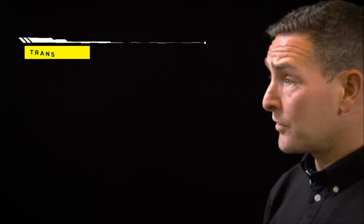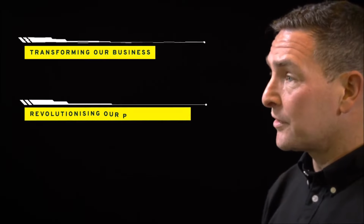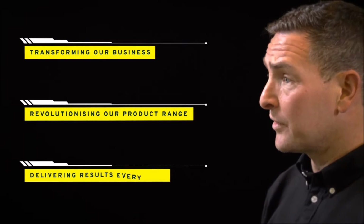In the 2020s, the Lotus business has health, stability and sustainability that will allow us to achieve our three key priorities as part of Vision 80 strategy. These are transforming our business, revolutionising our product range and delivering results every year. We are delivering these three key pillars based on a robust strategy, a hugely talented team, a multifaceted brand which includes Lotus Engineering, and with very strong backing from our shareholders Etika and Geely. Let's take a look in a little bit more detail how we are achieving this.